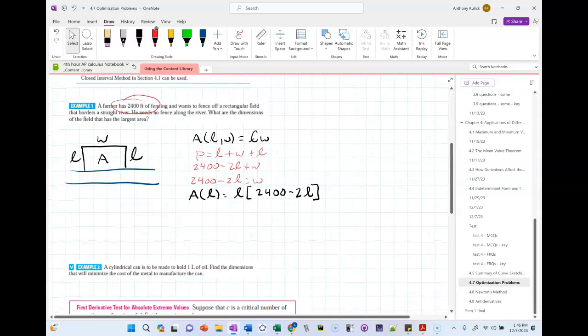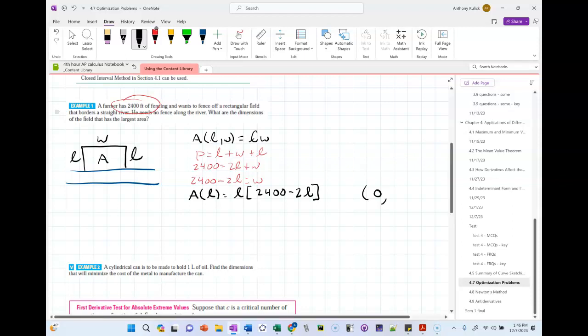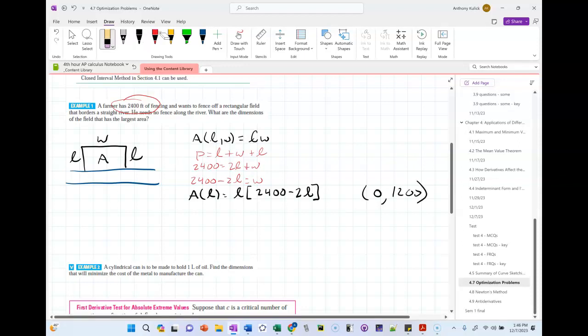Now let's think about the domain for this area function. What is the minimum value for L that I can have? Zero, right? Can it actually equal zero, though? No. So this will be an open interval. What's the biggest value L could have? Not 24. 1200, because there are two L's, right? And again, it can't actually equal 1200 because we still need to make a rectangle, so we need a little left over for W, but it can be as close as you want to 1200. So this is an open interval.